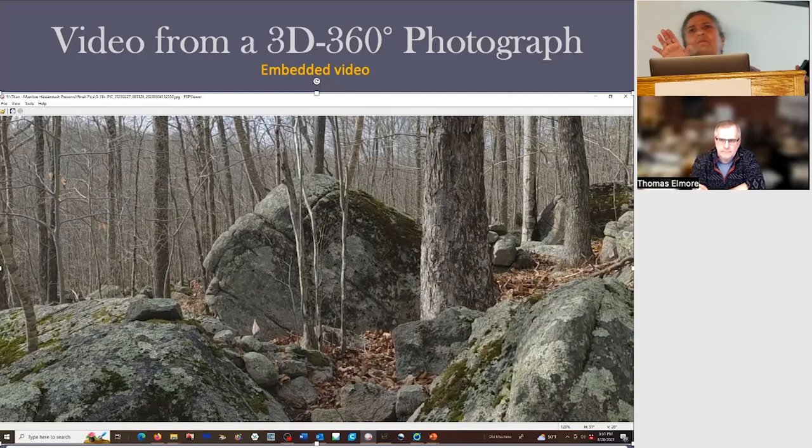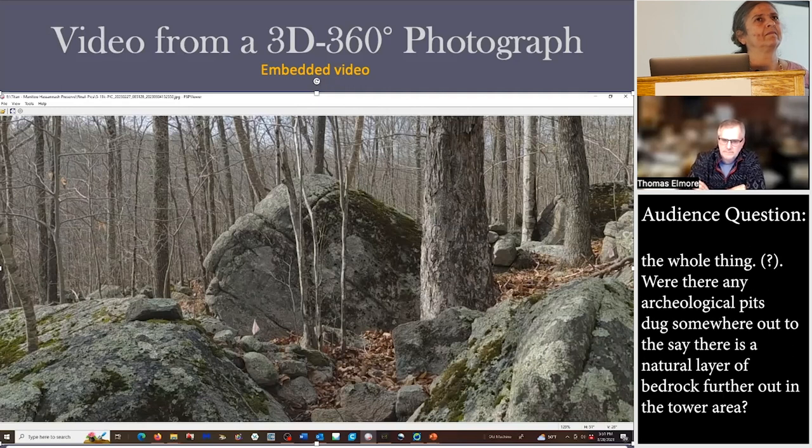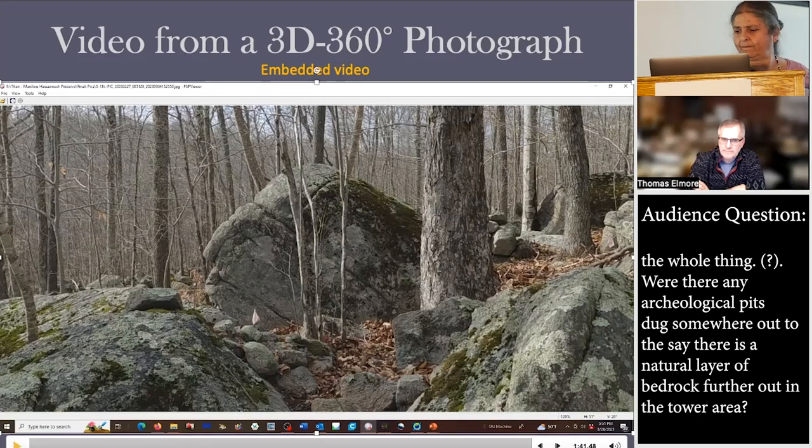Okay, next person. Pointing over here to Dave. From my perspective, I couldn't tell, because the ground penetrating radar didn't go that far out, whether that could be a natural layer of material that may be pervasive across the whole site. Were there any archaeological pits dug somewhere else to say that there isn't that same layer further out from the surface?